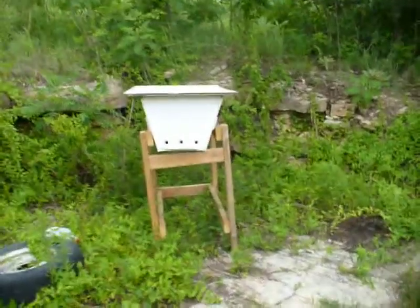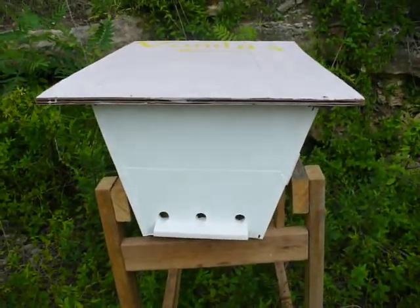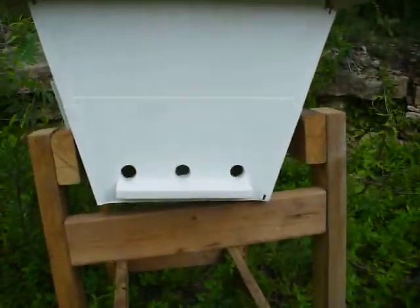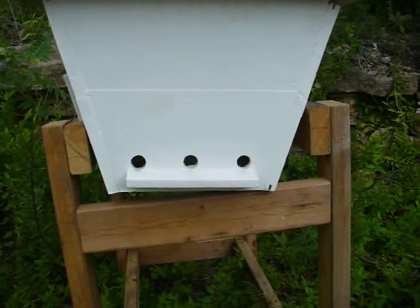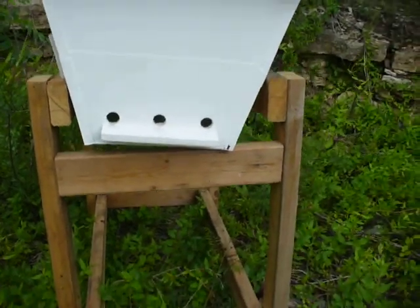And this is our bee house. We don't have a proper roof on it right now, we just have a piece of plywood over it, but it's the stand that John built for it, and that's the little holes. We don't have bees, but we hope to get some.